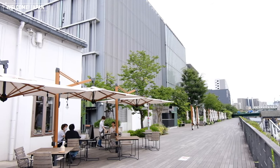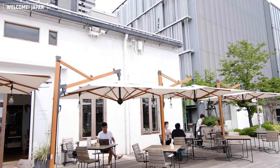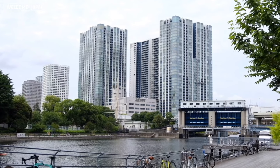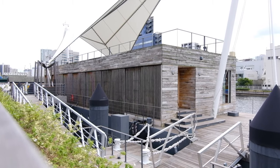In this episode of Girls' Day Out, we're guiding you to the new hottest area of Tokyo, Tennozu Isle. It is close to the famous Odaiba. If you like to chill on a sunny day, this is the place to be.